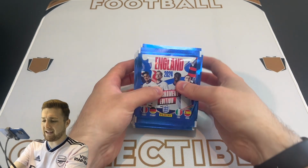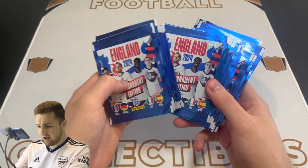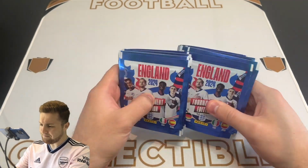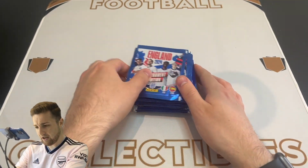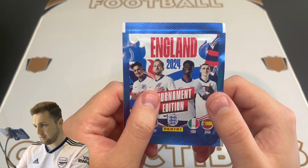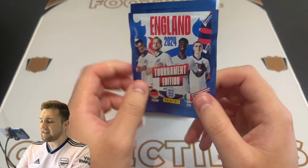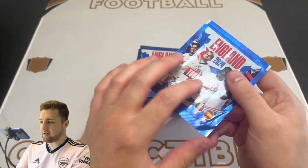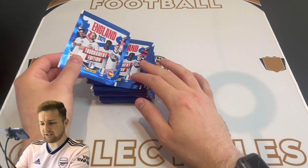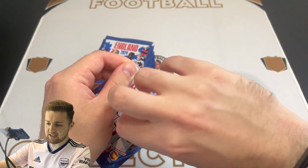So we've got our packets here and we're just going to be opening these up. The full box I think retails at about £45 if you want to order it from Panini. And there's only the one sticker packet design of Watkins, Kane, Saka and Foden. So pretty good player choices, I'd say, for the seasons that they'd had. There is the back of the packs. No barcode because these are just freebie packs. Shout out to GBW for hitting me up with some of these. But yeah, we're going to get opening.